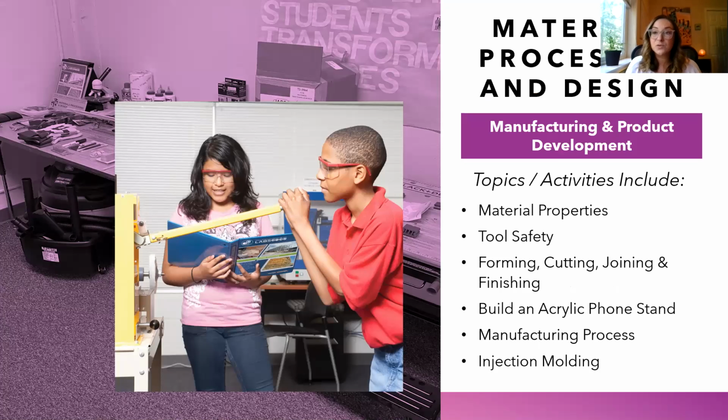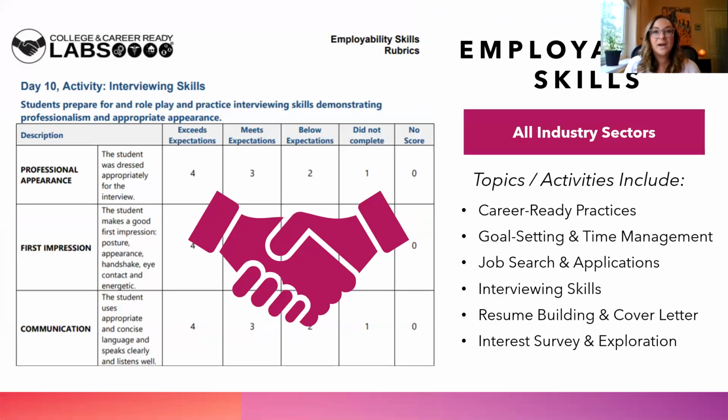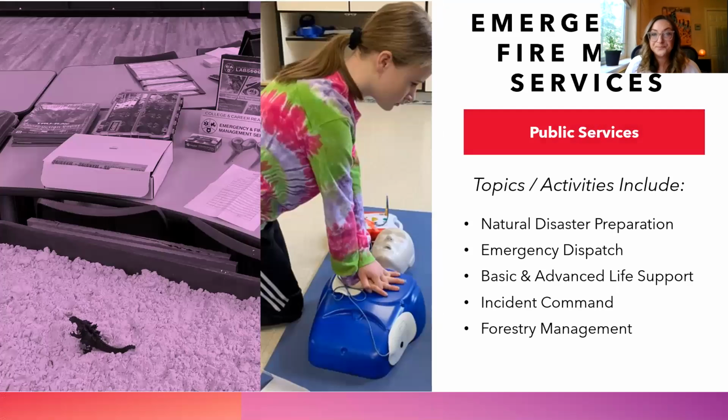Materials processing and design is way more of the physical, real world, and the manufacturing and product development sector. So you can see here that they're actually making tools. So there are several tools included in this particular unit. We want them to learn about the safety principles, but then they're going to make stuff. So they make a tool. Employability skills applies to all industry sectors. And these are things like, how do you prepare your resume and your cover letter and interview properly?